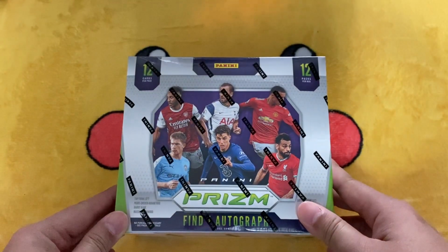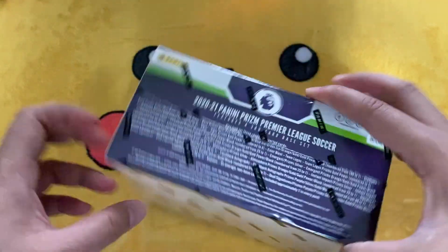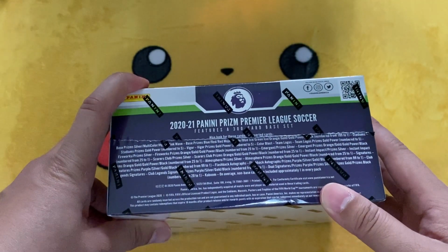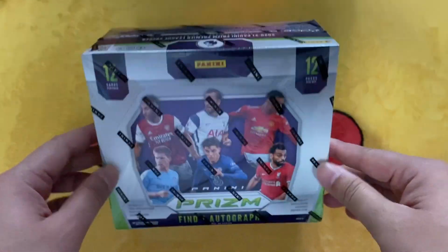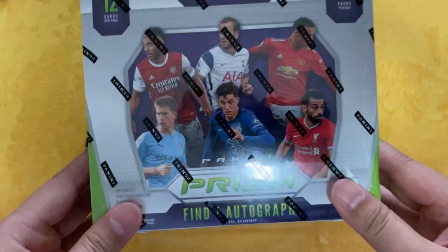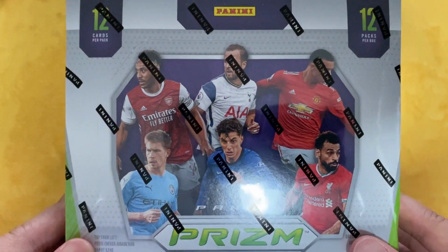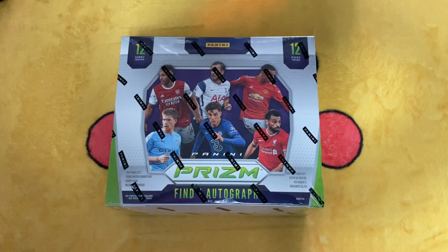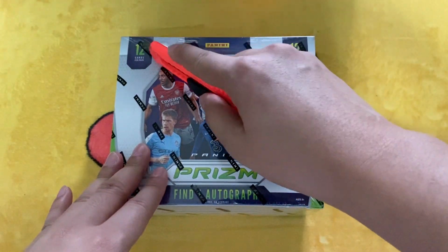Definitely in this new season, there are lots of parallels to look out for. And I think the most important one is the rookie class for this season. So pretty excited, lots of new rookie introductions. Without further ado, let's see our fate within these 12 packs. And let the whistle kick off. Alright, let's go.